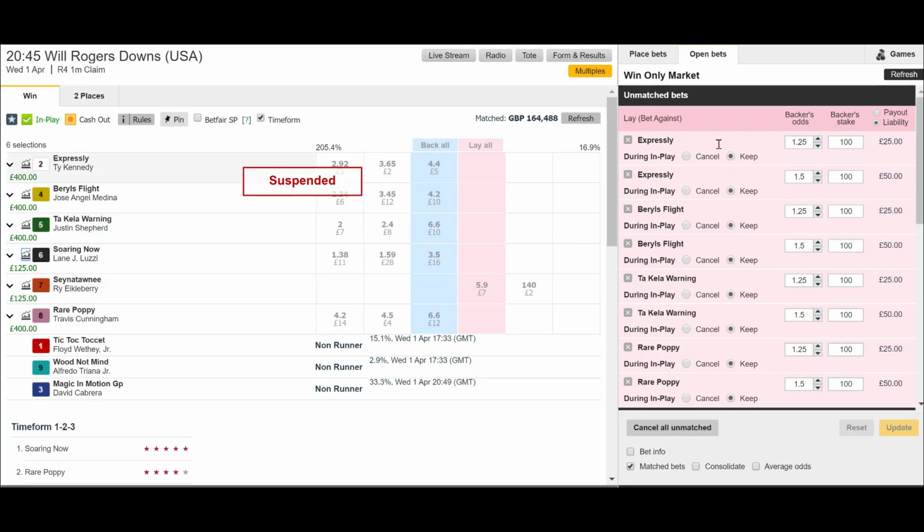So very good, and just shows what you can do. You can lay at multiple stages with lay the field as well. So it's a bit more of an advanced tip. Okay, so there you go. There you have it. A nice winning trade on lay the field on that one.